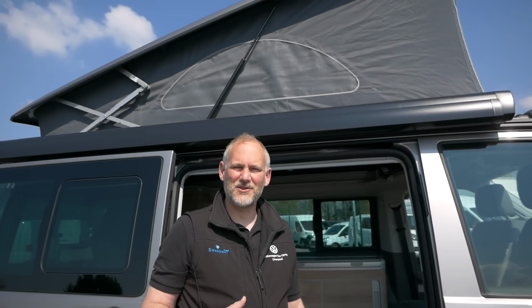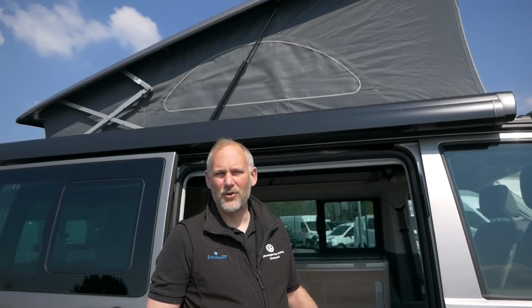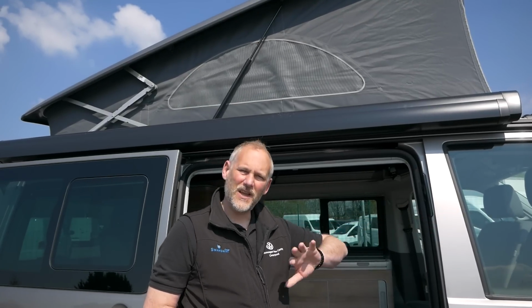A couple of reasons for that. One, I probably want to get changed, and I don't really want everybody seeing me getting changed on the campsite, so I start putting the blinds on. I always start with the front windscreen blinds and get them done first, because once they're done, they're easy and out of the way.